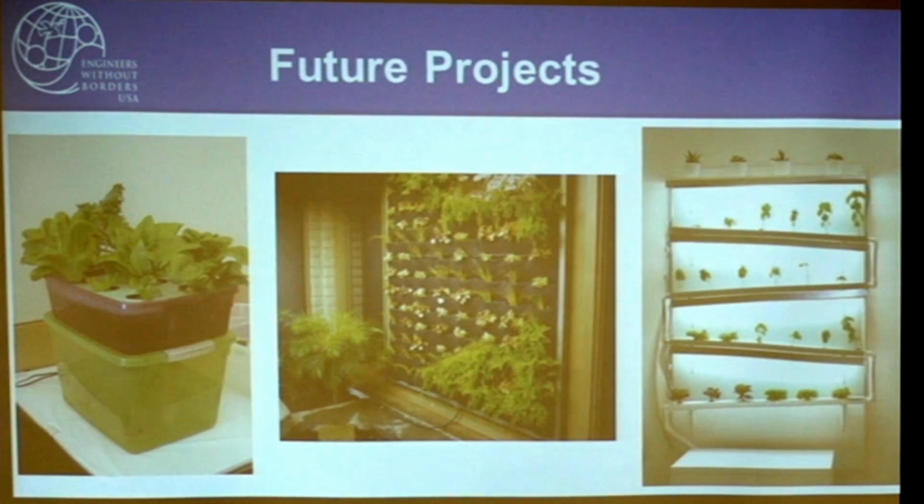That way if we go to local high schools or middle schools or elementary schools, we can have a working model, not just a slideshow, but an actual model of what we're doing, smaller scale. That way when people do come up to the larger site, it's not all unfamiliar territory to them. They're already familiar because they've been able to see one hands-on, play around with the system, you know, feed the fish, maybe pick some plants, taste some veggies, and learn about it.